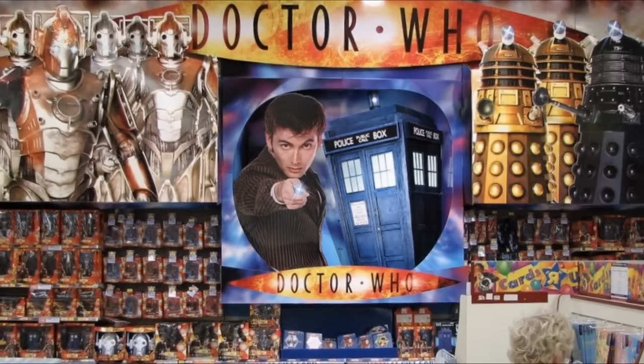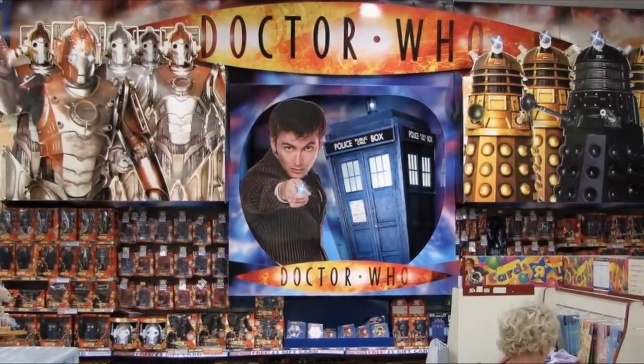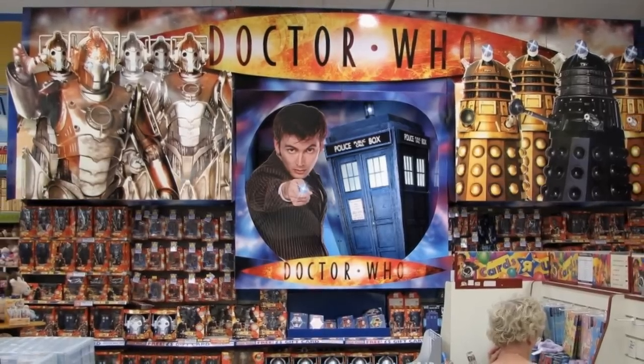Character Options. I hate it. I hate that this is where one of my favorite shows has reached. Look at Toys R Us before it unfortunately closed. When we went there, there used to be an aisle, and then we came to almost the end of it, there was nothing. You go to Smiths now, there is no Doctor Who. There's no Doctor Who toys at all.